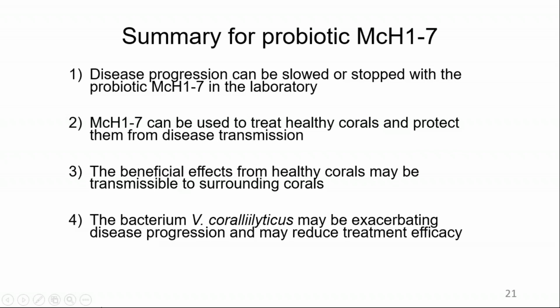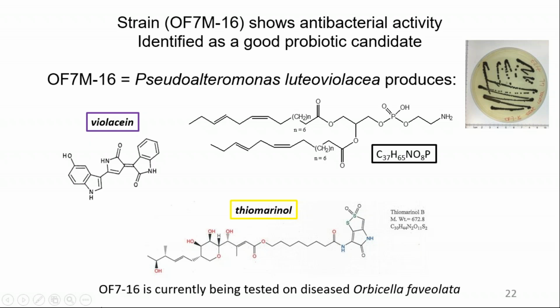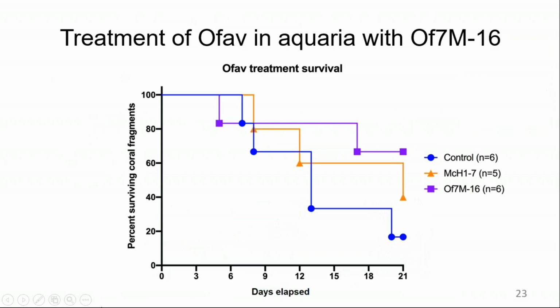We have one other strain. I'll just mention it briefly. It's not as far along in development, but it's another Pseudoalteromonas that came off of an Orbicella faveolata colony from Florida. This produces some different compounds, thiomarinol, also a known antibiotic, a really interesting one. MCH17 came off of an MCAV; this one came off of an OFAV. So we're testing this one in OFAV, but also comparing the species specificity of these, because we don't know how specific these bacteria are to the coral they came off of.